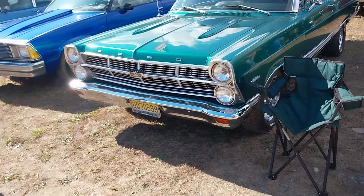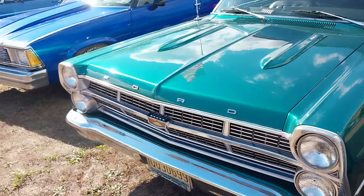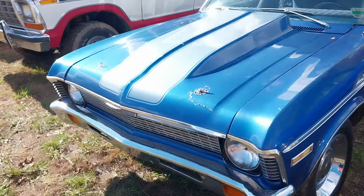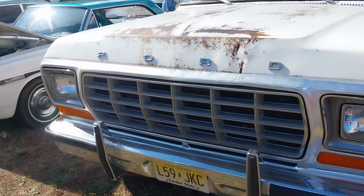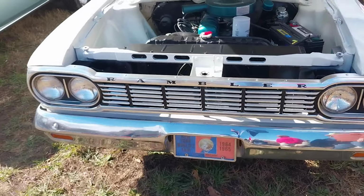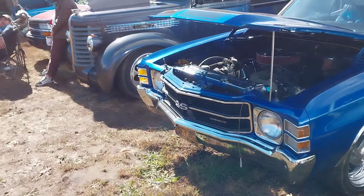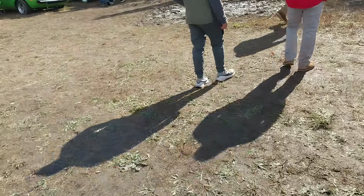Then we got another Ford right here. This one's a Fairlane 500 with a 289. And then we got the Malibu sedan. And another Nova right here. Then we got a late 70s, early 80s Bronco right here. Yeah, there's a mud puddle up here. Oh, there's a Rambler. Tri-Poised Power. Interesting name for the engine. And then we got a Diamond T right here. Very, very rare to come across.